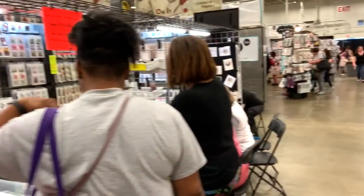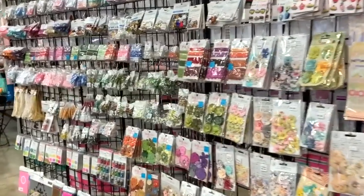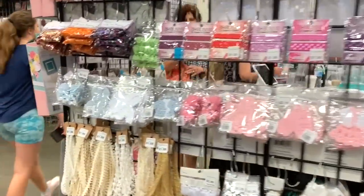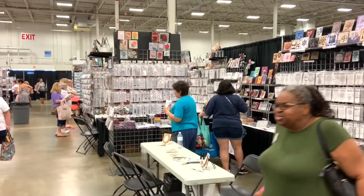There were even 3 different Bible journaling booths that I found, 2 of which were dedicated exclusively to Bible journaling, and one of which had a whole section just for Bible journaling stamps. That is on top of the faith-based stamps that were prevalent for cards as well.